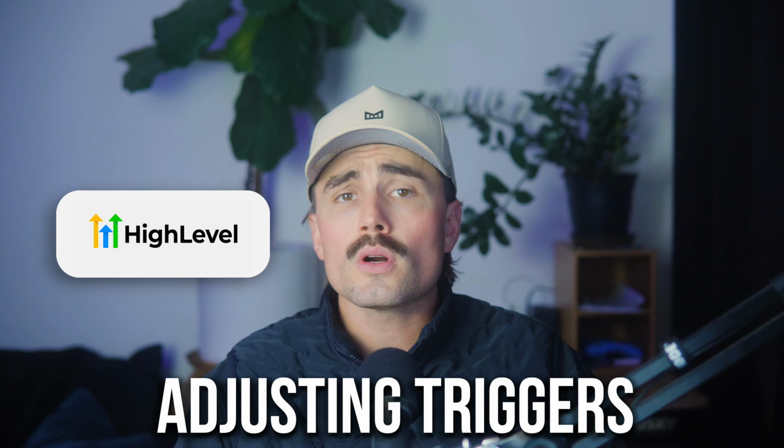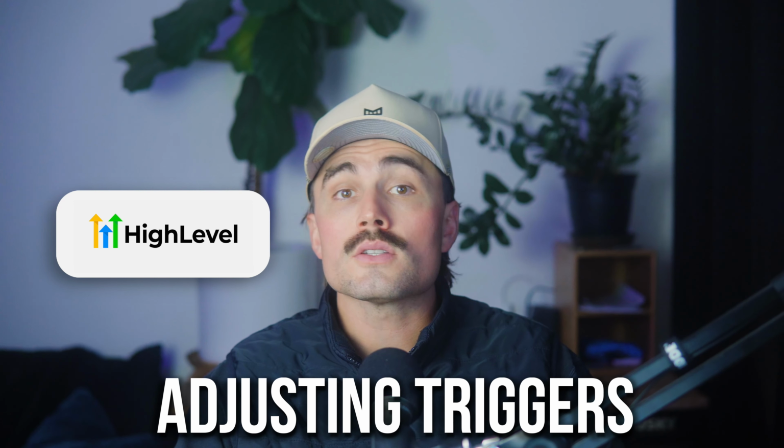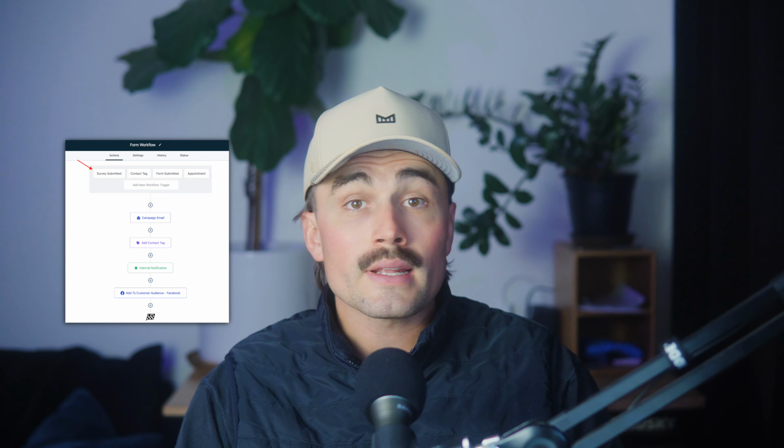So here's how to make them your own. Adjusting triggers. Every workflow starts with a trigger. This is what tells GoHighLevel to start the sequence. In e-commerce, common triggers include a new lead signs up via a form, a customer makes a purchase, a cart is abandoned. So choose a trigger that aligns with your goal.